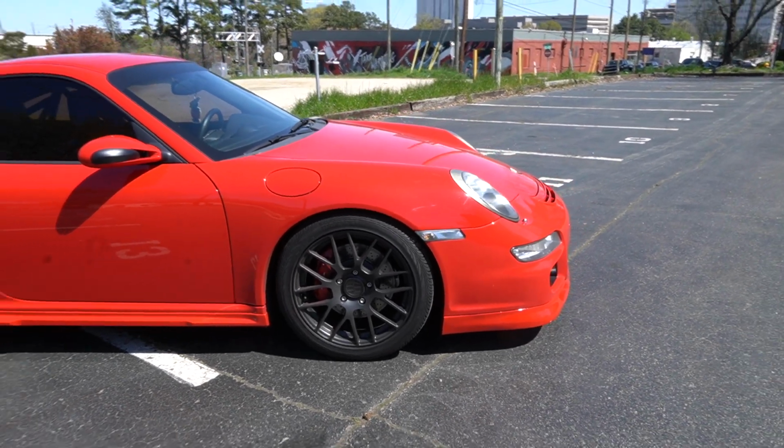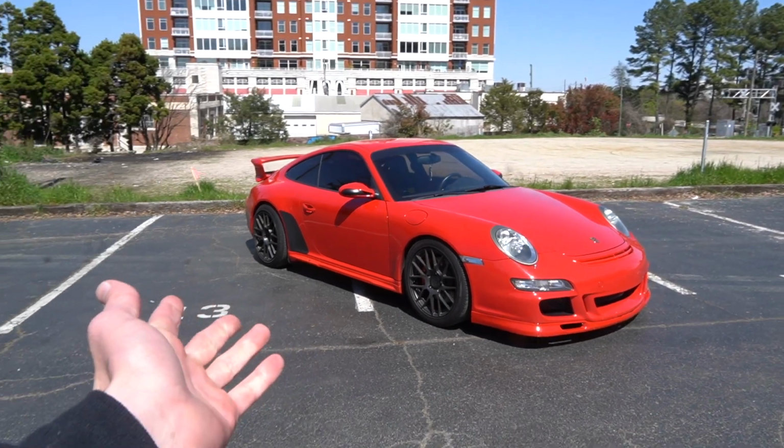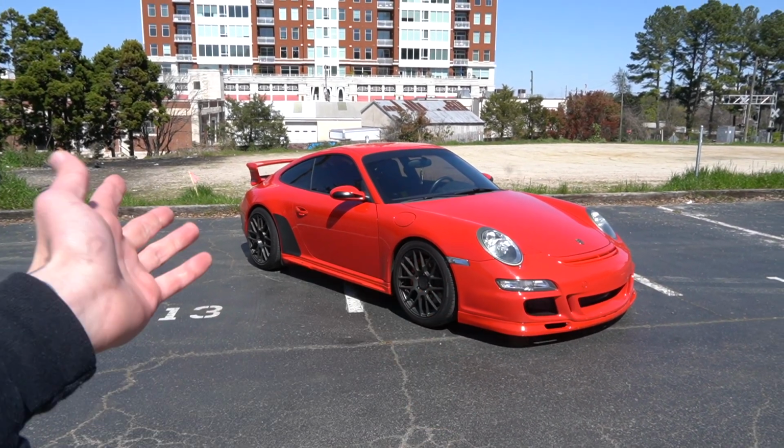So 911 specs are definitely really weird and definitely hard to come by, so I'm interested to see what I end up with in the future. For now, these do a great job.